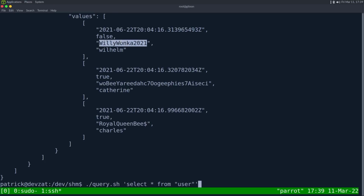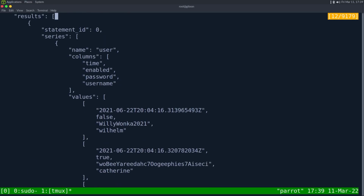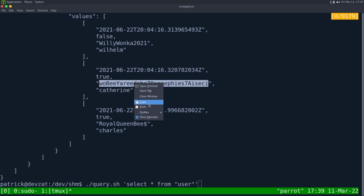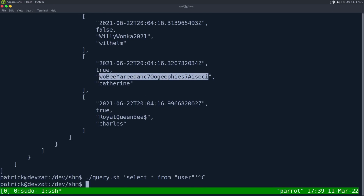Wilhelm's password is Willy Wonka, I'm guessing. And I'm guessing this is enabled because we see Charles and Catherine have true here. One is false. I don't know who this is. Maybe this is the administrator's name. I don't see Patrick either. So username, password, enable time. So Catherine exists on the box. I don't know who Charles and Wilhelm are.